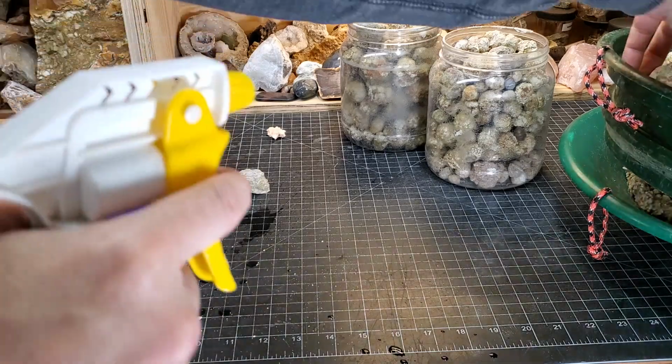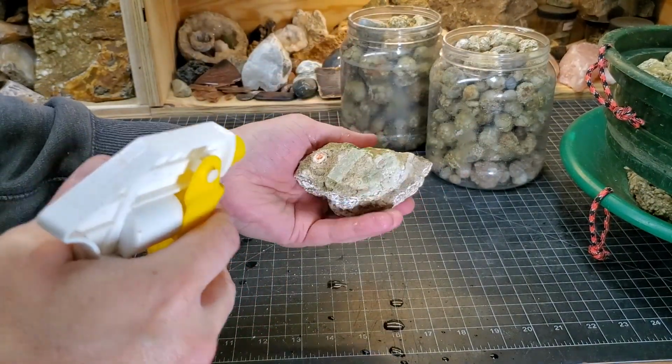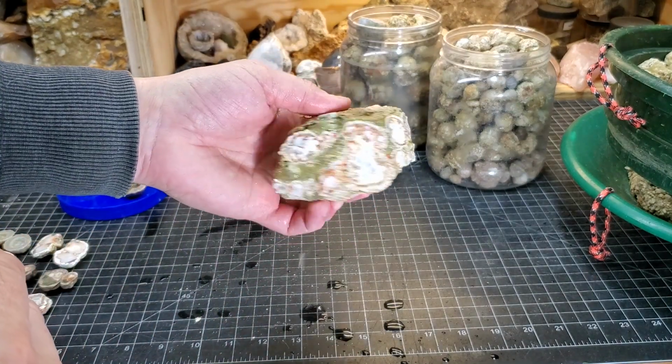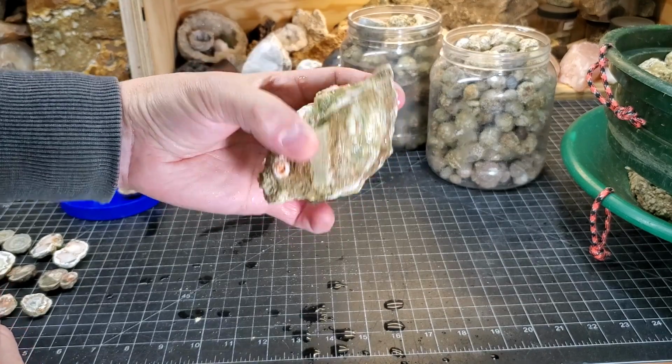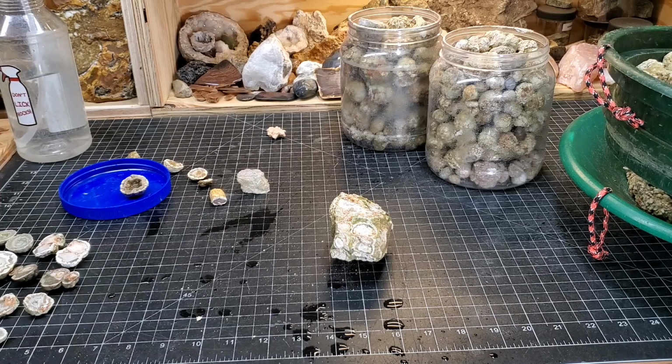Oh, real quick, let's look at this guy, because, you know, why not? This one, I'll probably cut all the way around it because it's kind of a fun piece, and we'll maybe show that in a future video. This would be a good thing if you were into rock tumbling. I don't have a rock tumbler, so it's not really my thing, but I have seen people tumble up some of this stuff, and it comes out looking great.